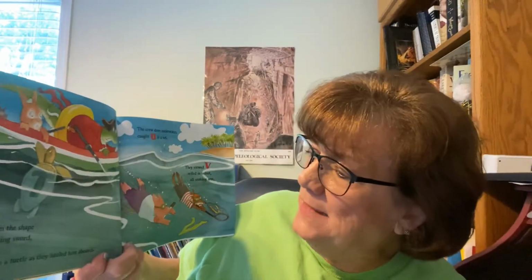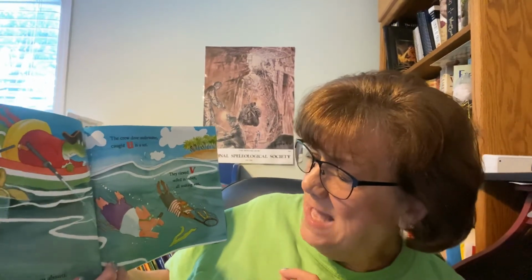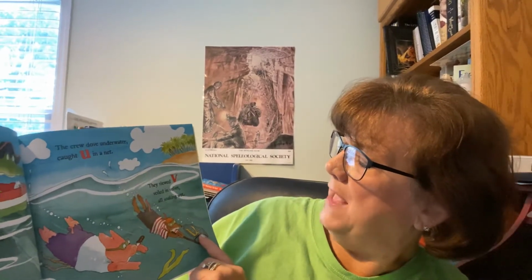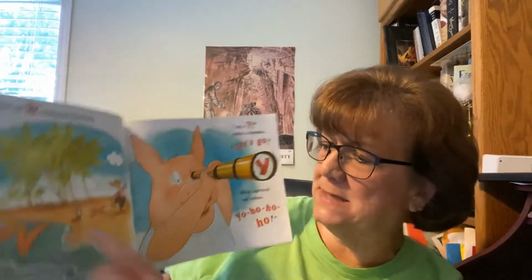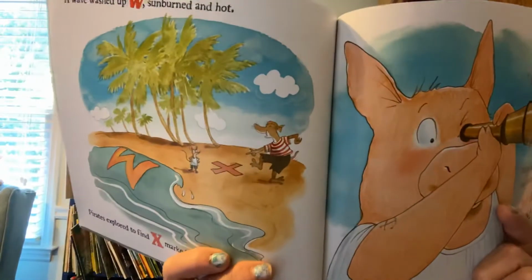They saw S in the shape of a swashbuckling sword, then found T on a turtle as they hauled him aboard. Oh, they're looking for all those letters. The crew dove underwater, caught U in a net. They viewed V, veiled in velvet, all soaking wet. A wave washed up W, sunburned and hot. Pirates explored to find X that marked the spot. There's a W. There's the X. They're looking. They found the X. It marked the spot.